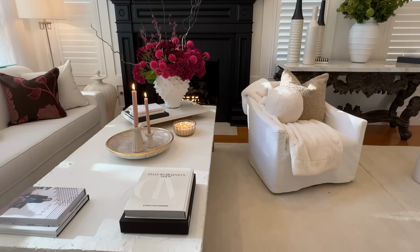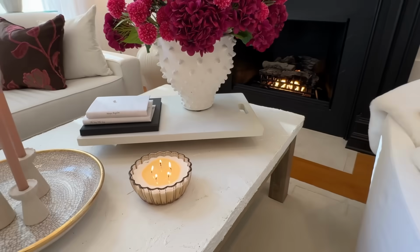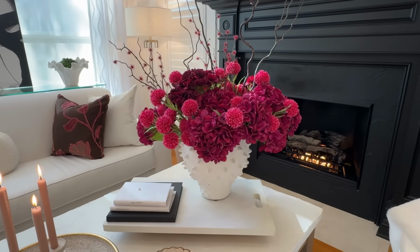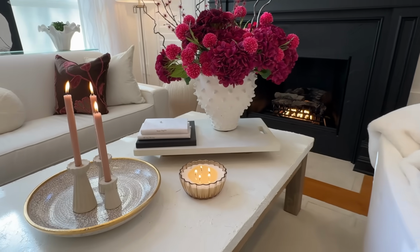The texture, it just says expensive. It says luxe. I've used this with different applications. Currently, I've got the fuchsia. I'll be switching it out in a week or so with a different color. But the vase is a keeper. It is something that I will keep forever. I had a smaller one and broke it, so I was very, very sad about that. But that vase is perfect.